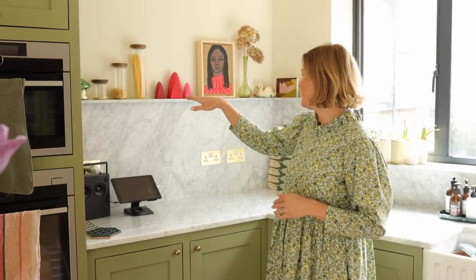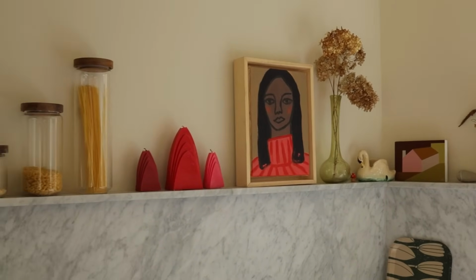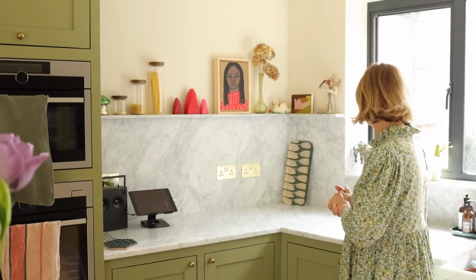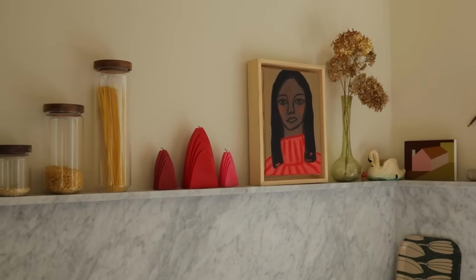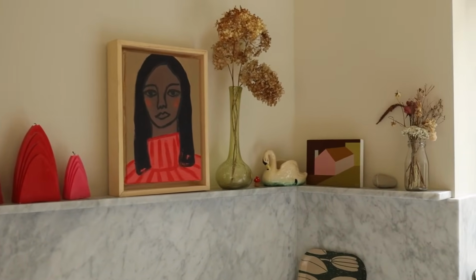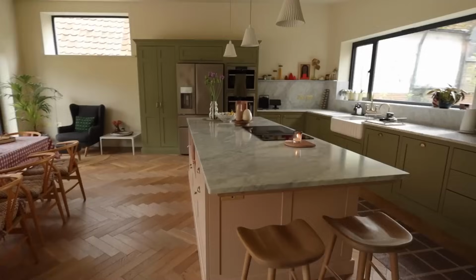But we were really keen to have a little shelf built, which was actually an absolute pain to create, but they managed to do it in the end, because we really like the idea of using it as a display area for little bits of artwork and flowers, and little bits from the pantry as well, which we brought through. It's quite a nice way, and quite often we move things around and it makes it quite flexible to switch up artwork and colours and things like that.